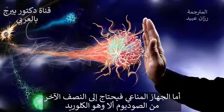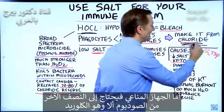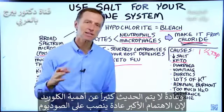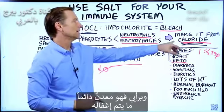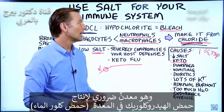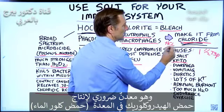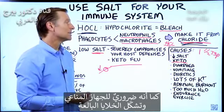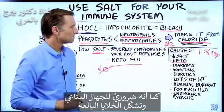Now, with the immune system, you need the other half of sodium. You need the chlorides. I think the chlorides are pretty much not really emphasized very much. We always talk about sodium, but I think this is a very ignored mineral. Chloride is also needed to make hydrochloric acid to also kill off pathogens that can come into your stomach. But it's definitely needed for the immune system to build up the phagocytes.